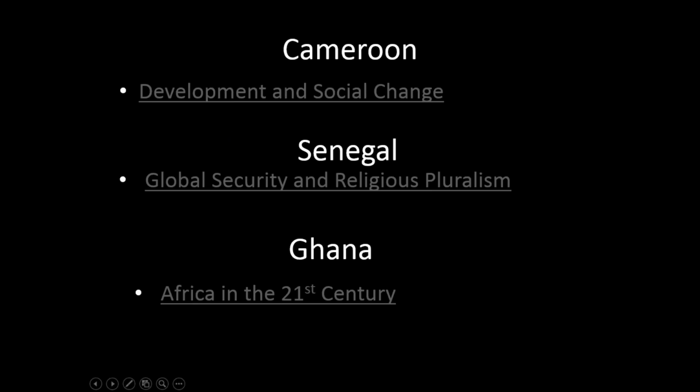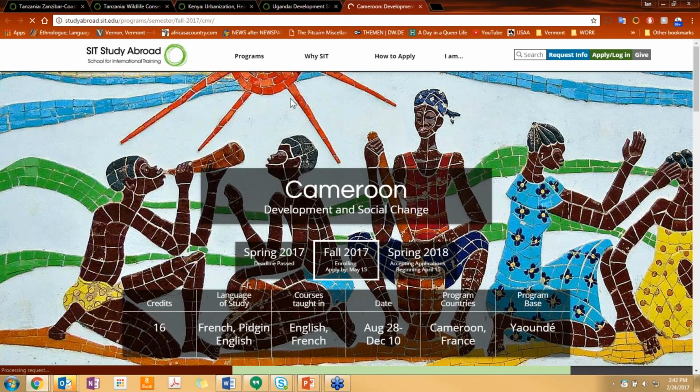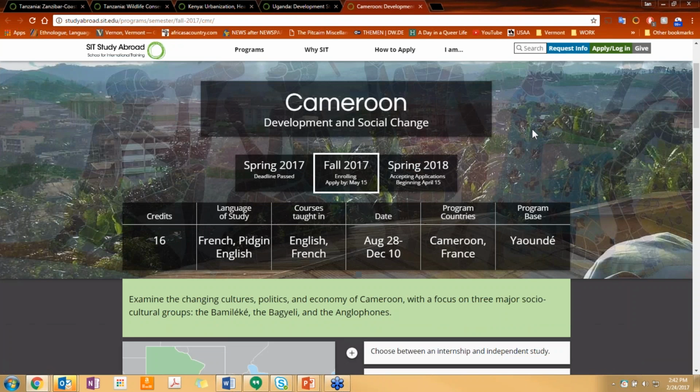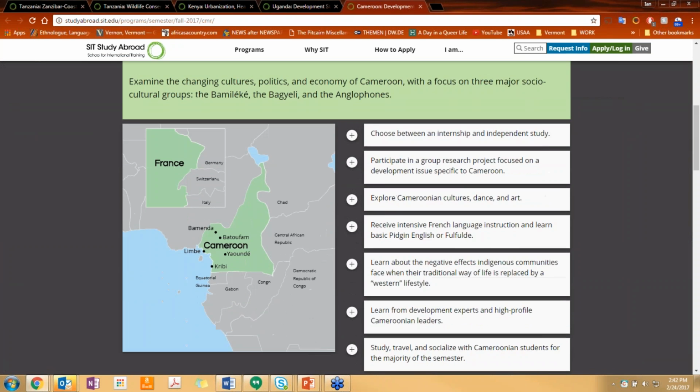So Development and Social Change, and we can go onto the website. The program, as you can see, went through a revamp about 2 semesters ago, and it's even growing a lot more. From next semester, students get to go to France from Cameroon, just because France is one of the biggest colonial masters in Cameroon. The country is 80-20% French, English respectively.